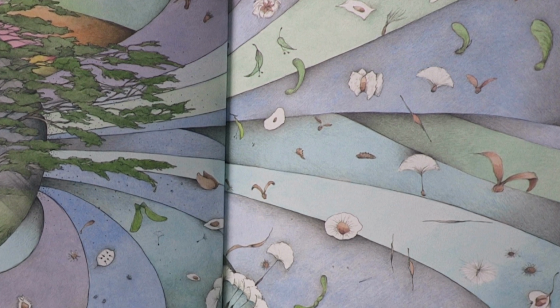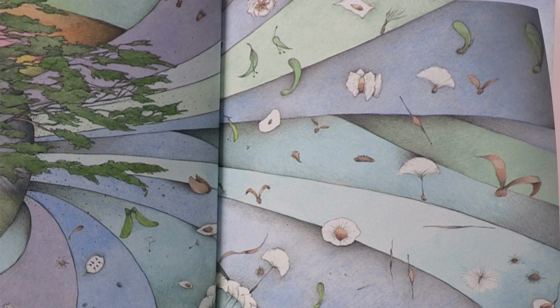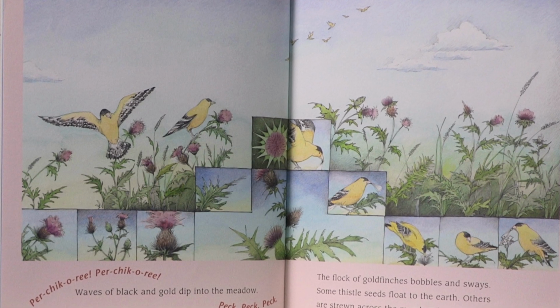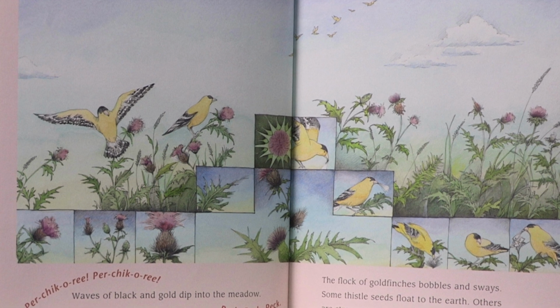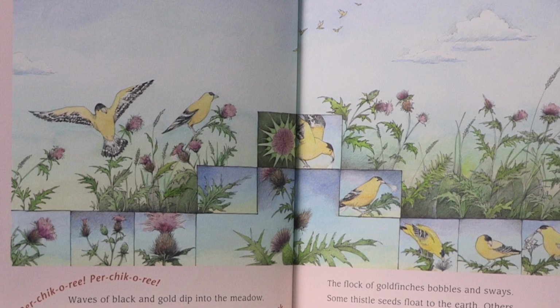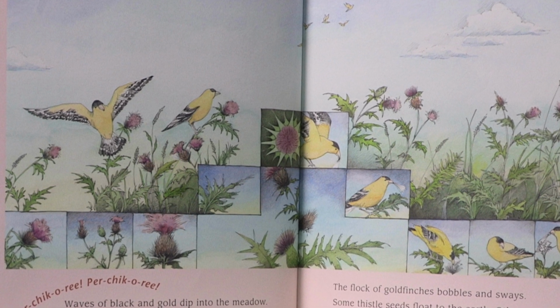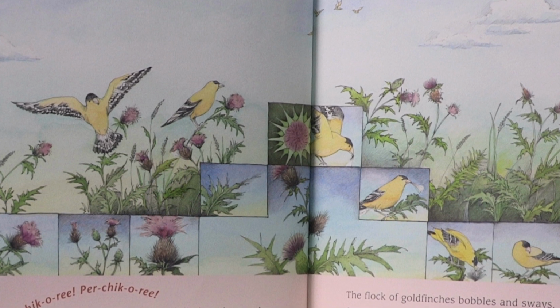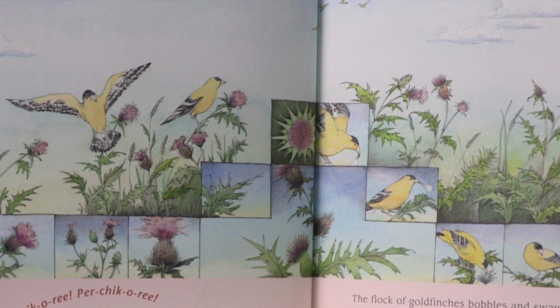Not always what you want, but waves of black and gold dip into the meadow. The flock of goldfinches bobbles and sways. Some thistle seeds float to the earth, others are strewn across the meadow. So do you think the birds move some of those seeds around? Because they can fly, so they're just scattering them all over the place.